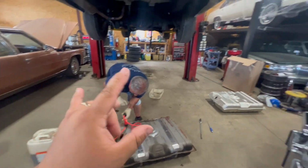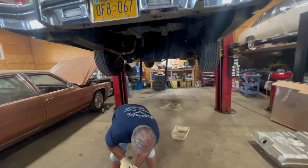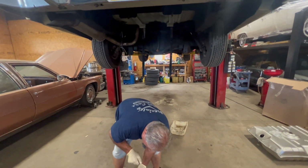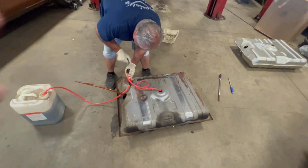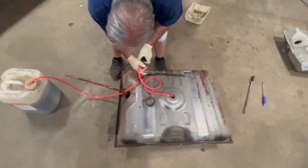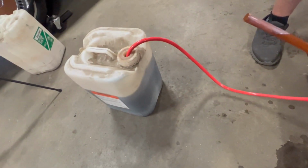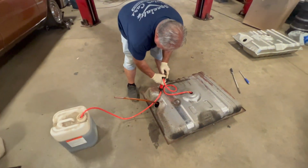So what we did was I ordered a brand new gas tank, got a brand new sending unit, got new tank straps, new fuel pump, drain oil, all that fresh oil. So where we're at now is Papa Bear and I just dropped the original gas tank out of this car. And on the top side here, it looks pretty good. But you can see what Papa Bear is pumping out of this thing. It is some of the grossest, nastiest, stinkiest fuel. And I want to say it's at least 30 years old.